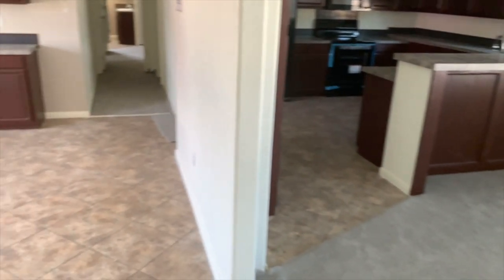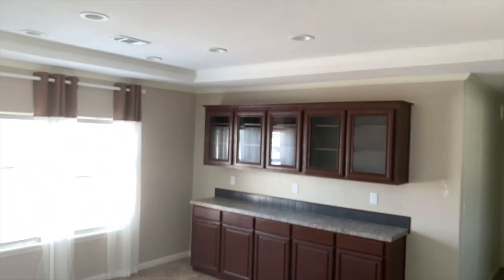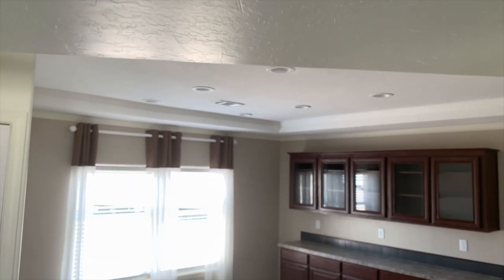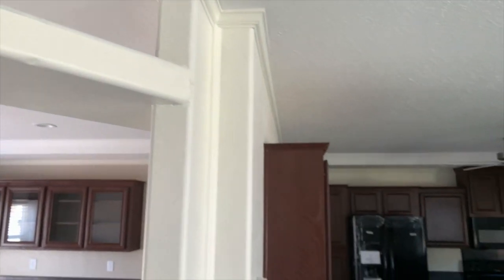All right, so we looked at this dining room, this big dining room. Golly, that's nice. I like that. I do like this. One of the things I've noticed in here is they do the crown molding throughout as well, which I really appreciate. I like crown molding.